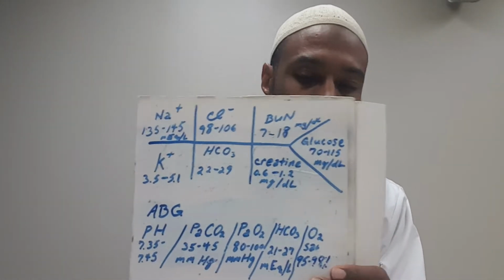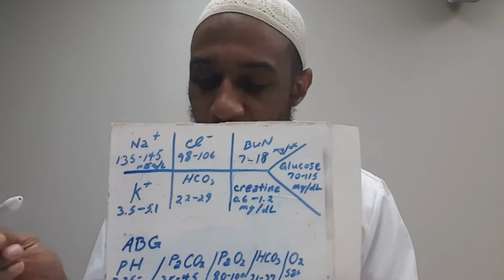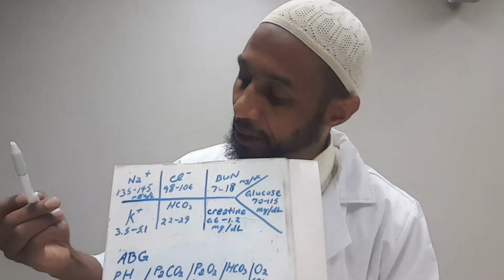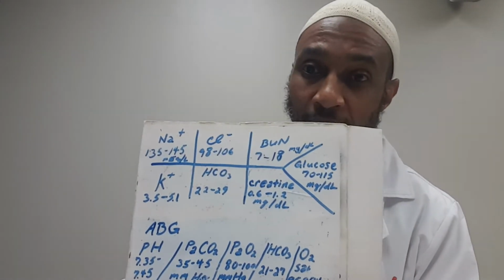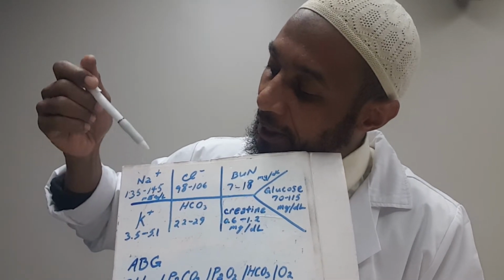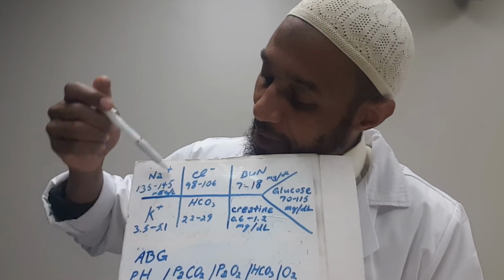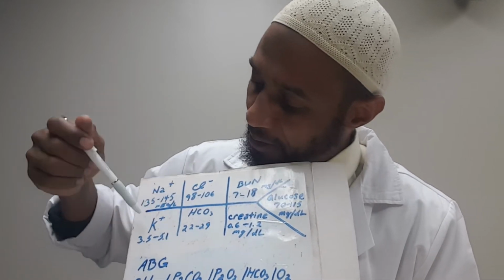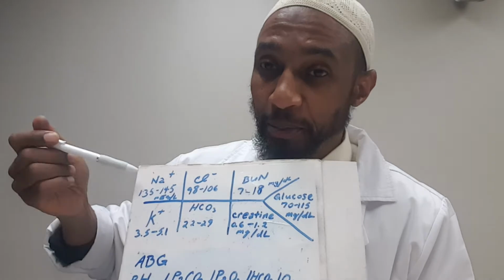So here I did a fishbone chart. You'll see this very often. I think it makes for a very efficacious way to get to know your electrolytes. And this is the importance of understanding chemistry, so chemistry from undergraduate and even high school. You need to know your nomenclature and of course your signs. So sodium +1, potassium +1, chloride -1, with your, I don't know if that bicarb is right, but potassium 3.5 to 5.1 milliequivalents per liter.